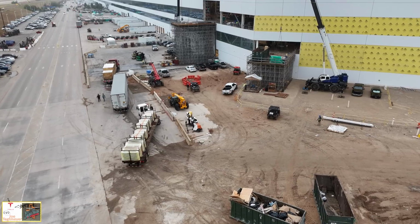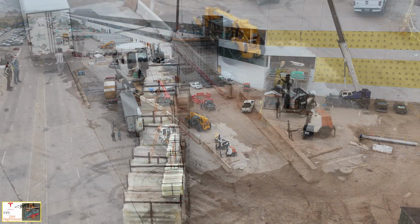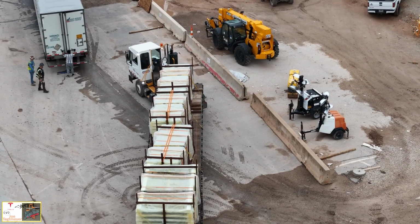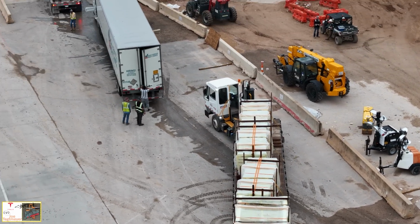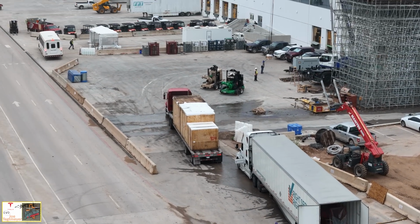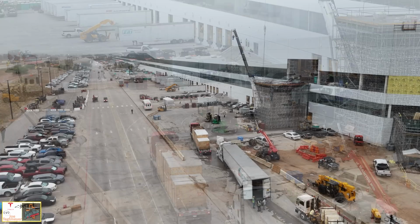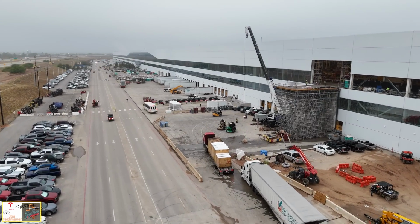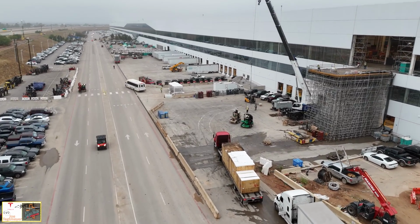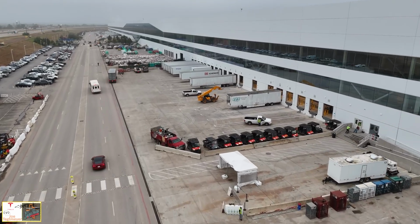Gives you a sense of what's going on just inside these walls. As mentioned, plenty of deliveries. Here's some interesting ones here with these rack mounts and plastic covered items. More coming into that truck, and then of course the large crates that are being delivered by that red cabbed truck as well. All of this arrives and is pretty quickly picked up and moved inside the building for installation.